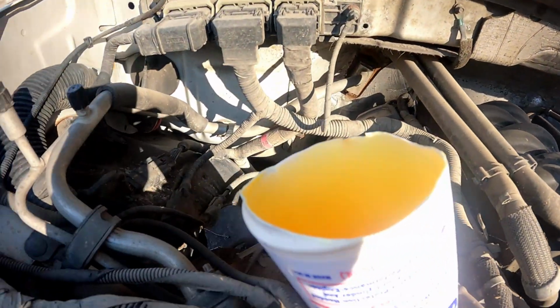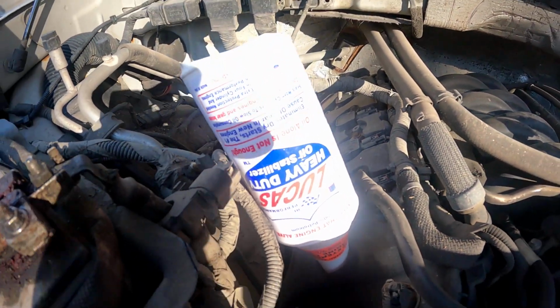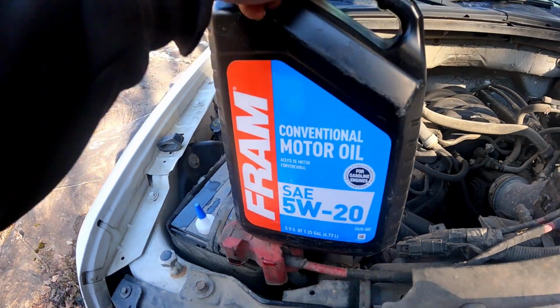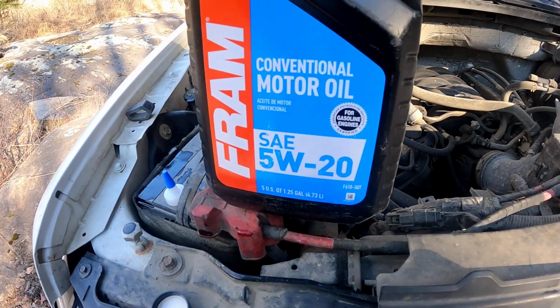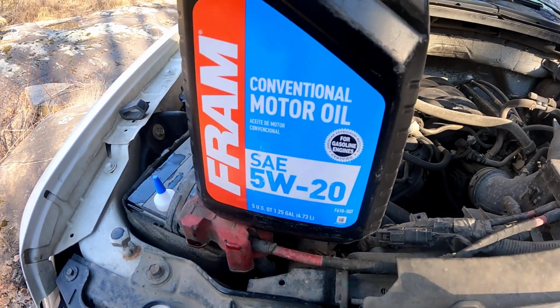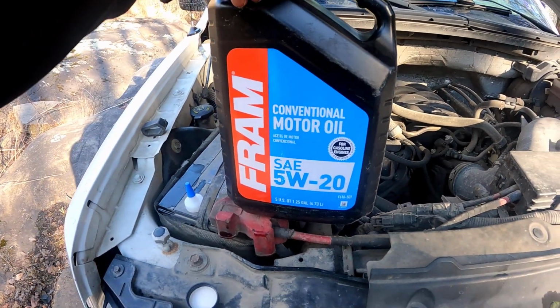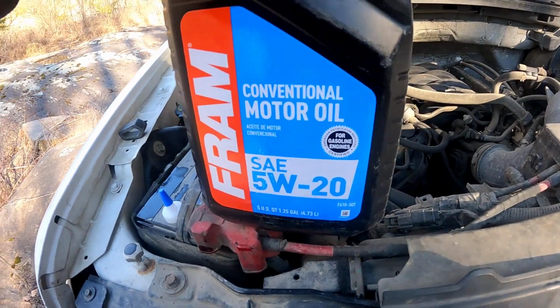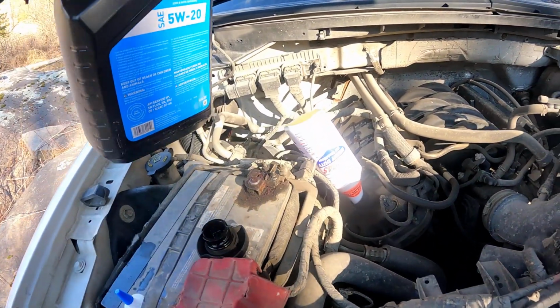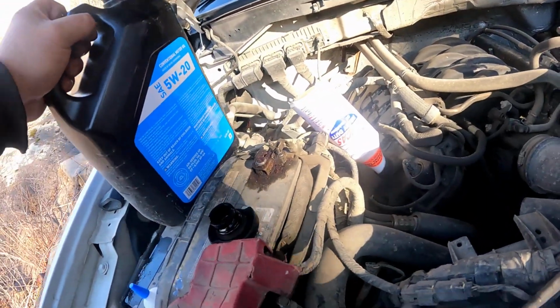All right, so after a while, I like to cut the bottom out of the Lucas jug, kind of makes a funnel. And then you can go with your oil. This unit is going to get some Fram 5W20 flavor. I guess there were some issues with Fram back in the day, and it's better now. I really don't know, but that's what we're going with. So I'm going to try to get in there without dumping it everywhere. I'm definitely going to need both hands. I'm going to spill it.